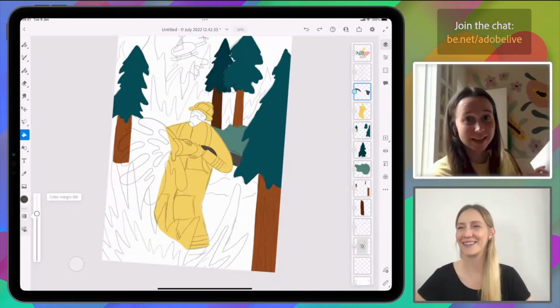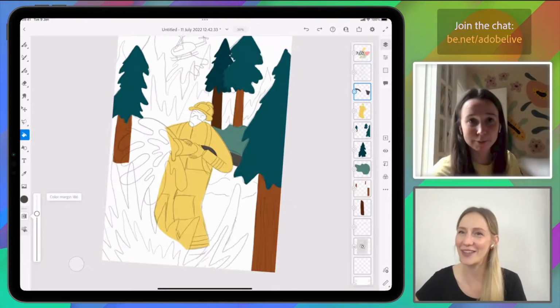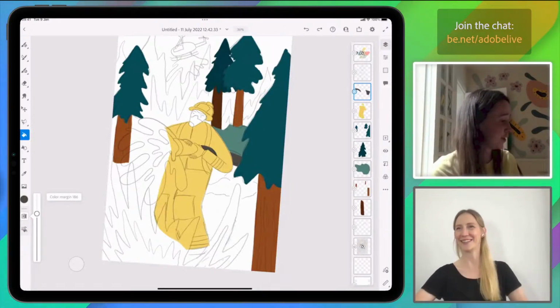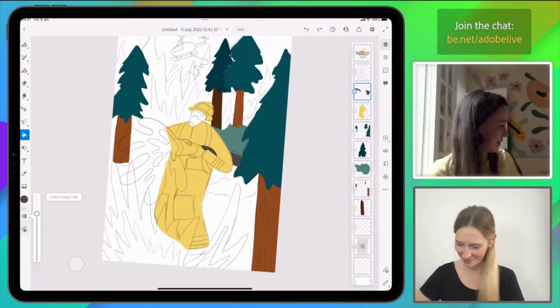Really crappy sketches. So I love that you're looking at this, keeping up with your sketchbook practice. That's so nice. Well, it's not a proper one. I just use it for sketching out ideas rather than anything finalized, if that makes sense.